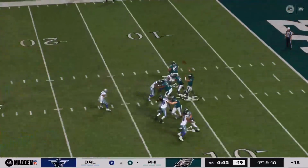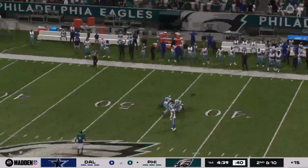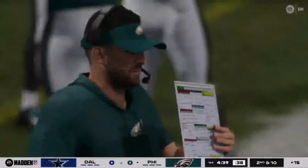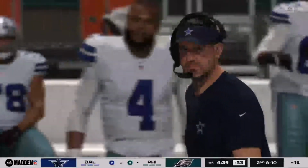1st and 10. Here's Hurts. He's going to try to drop it in deep right. That one is incomplete. Couldn't hang on through the contact. Jahan Dotson, the intended receiver. So that brings up 2nd down.